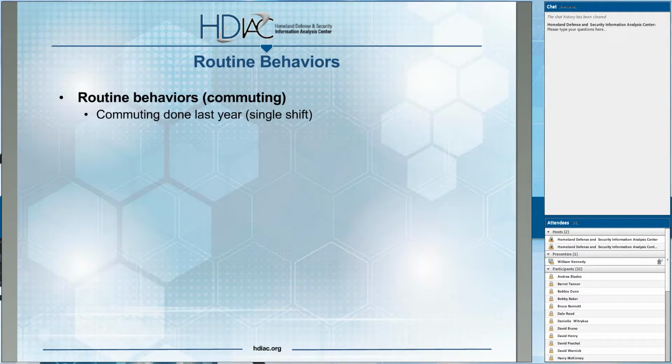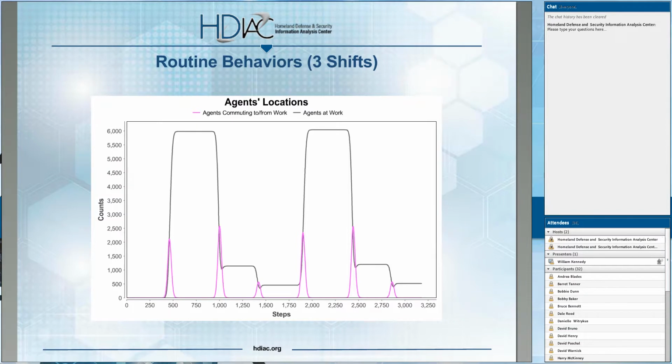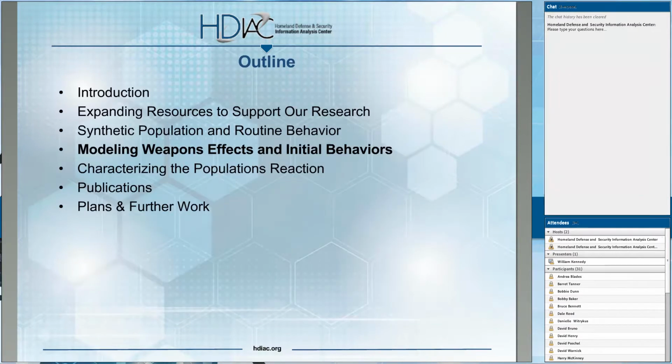and we did that last year, and then this year, or the year before, and then in the most recent year, we've been trying to represent their reaction. In the meantime, in between those two, we had modeled the single shift of everybody working the same work hours and had them all commuting together. We can also represent their three-shift behavior, and this has a majority of people working during the day and some people working an evening shift, and then some people working an overnight shift. These are options that we can explore with our model, and the system behaves as we expect.